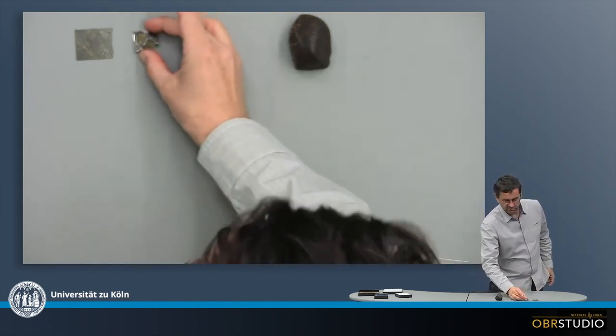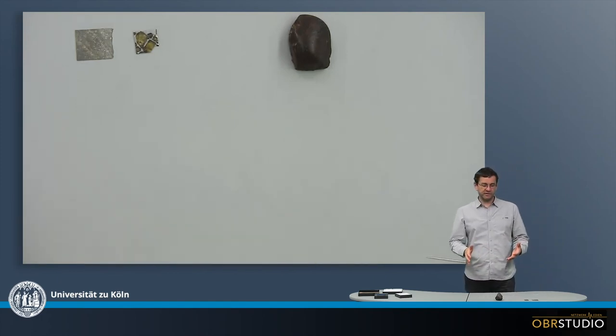So this is just very brief how meteorites look in the field and when they are cut in a section here.